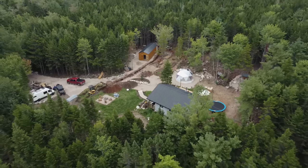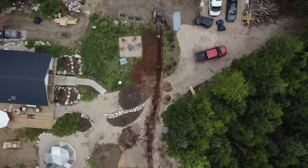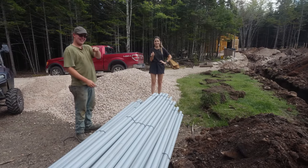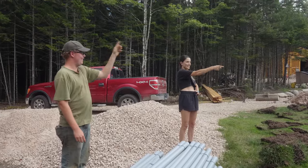Okay, I can't even believe it. We are through the sod. It came out perfectly. That way we can lay it back after this. This seems like a lot of laps. Well, it is, because we have to go from there to there, to there, to there, to there, to there. Yeah, and there to there, and there to there.